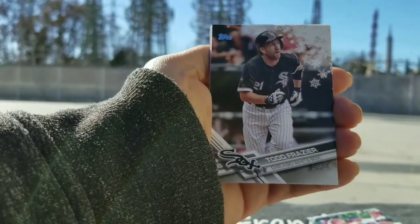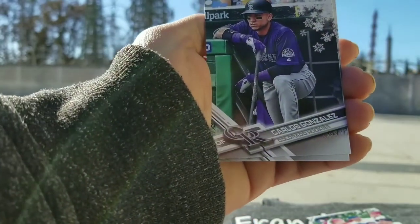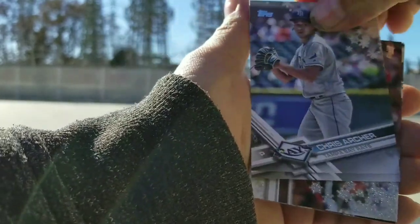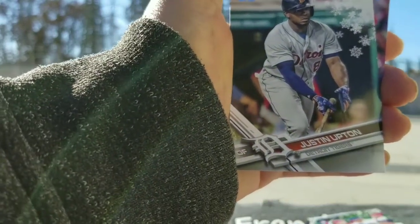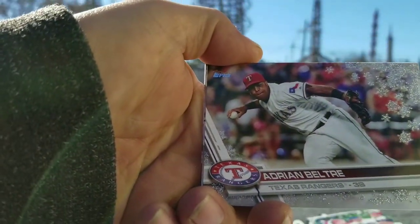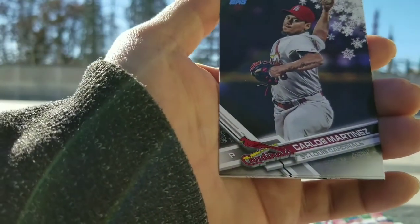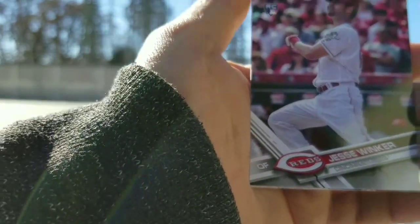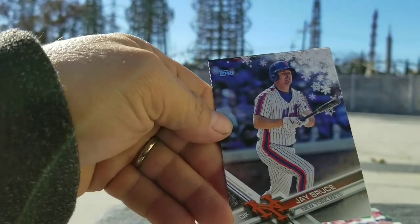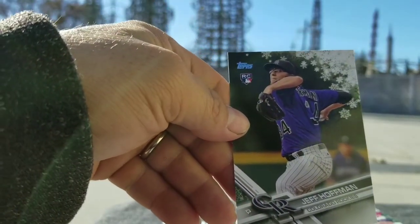Okay, Todd Frazier, White Sox. Dexter Fowler, Cardinals. Carlos Gonzalez for the Rockies. Chris Archer, Rays. Justin Upton for the Tigers. And we have another one of those shiny snowflake cards. Adrian Beltre for the Rangers. Carlos Martinez, Cardinals. Jesse Winker, rookie card for the Reds. Check that out. Jay Bruce for the Mets. Jeff Hoffman, rookie card for the Rockies.